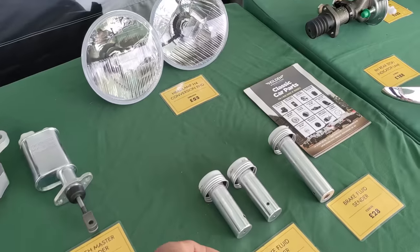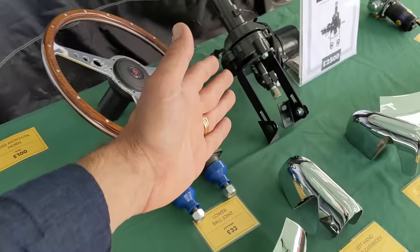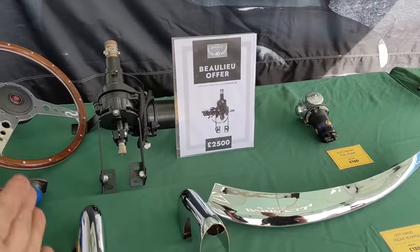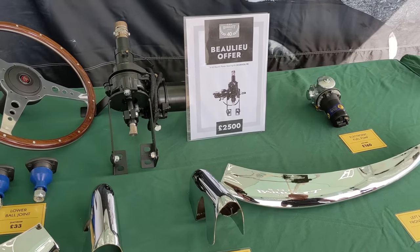And the brake fluid reservoir caps. Yeah. Bumpers. Power steering conversions. Look at that. Oh, this is fantastic. This is a great conversion. Yeah. I fitted one to an XK150. It transformed it. It's like driving an XJ. Absolutely. Yeah, you're right.